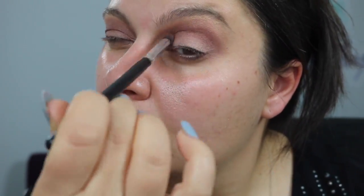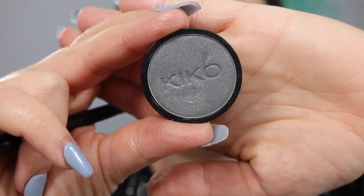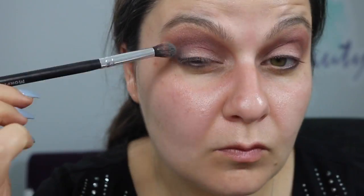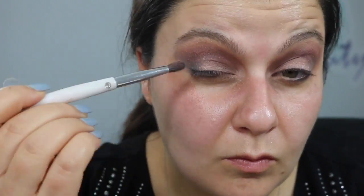I think they just have numbers. They don't really have names. This is 255. 211. Then 234. I'm gonna go into the corner with this. It's 291. This color is 402. I'm gonna go back in over the crease. 269. I'm gonna go back with a clean blending brush and blend it all up.